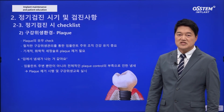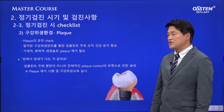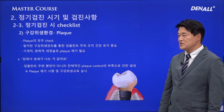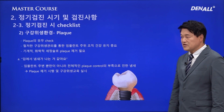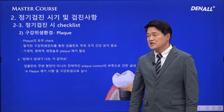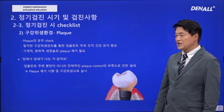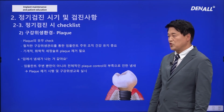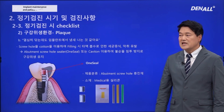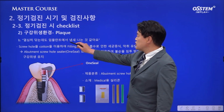Next, plaque control should be checked. Stringent oral hygiene control should be provided through training to maintain healthy tissue around the implants. For plaque control, the patient may complain of bad breath, not only from the surrounding area of implants, but poor plaque control can cause the smell. So plaque control is important, and we need to train the patients on the importance of oral hygiene.